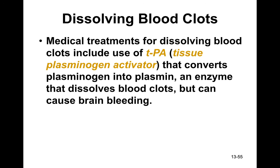In addition to using heparin to prevent blood clots, they also have a medication. If someone comes into the ER and they're having a heart attack, they can actually give them an injection of this TPA, this tissue plasminogen activator, that converts plasminogen into an enzyme that dissolves blood clots. It can lead to bleeding, but if you're having a major heart attack, then they can give you that injection in the ER, and that can help to dissolve a blood clot, to break up that embolus, to stop it from restricting the blood flow to the heart.